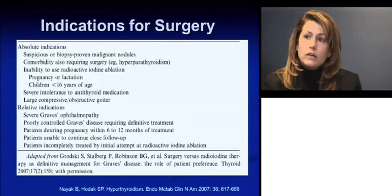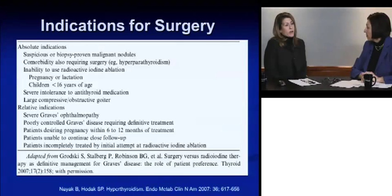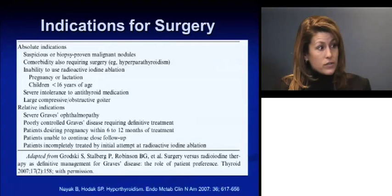Finally, we're going to talk about surgery, which is certainly not the most commonly recommended intervention for the treatment of hyperthyroidism due to Graves' disease, but there are particular situations in which it's a reasonable thing to consider. So, for example, if the patient also has thyroid nodules that are worrisome for malignancy, if they have a very large thyroid that's causing some obstructive type symptoms like difficulty swallowing or breathing, it's very reasonable to consider.